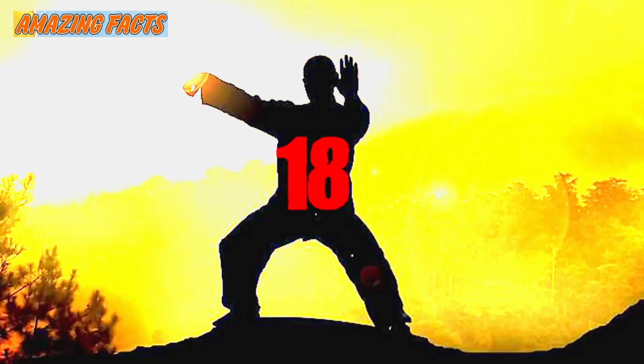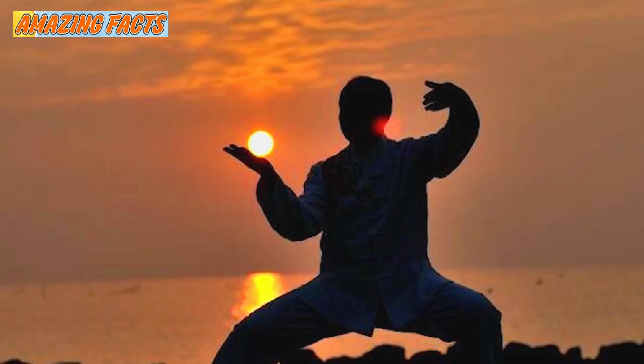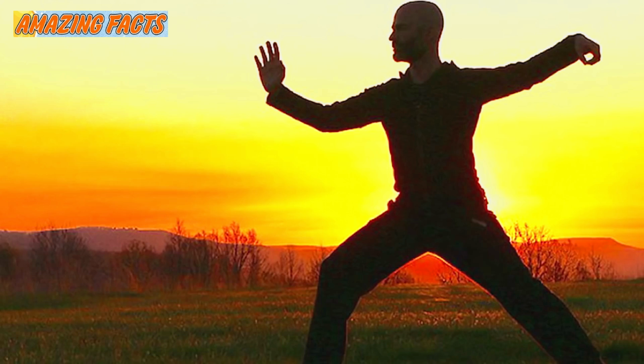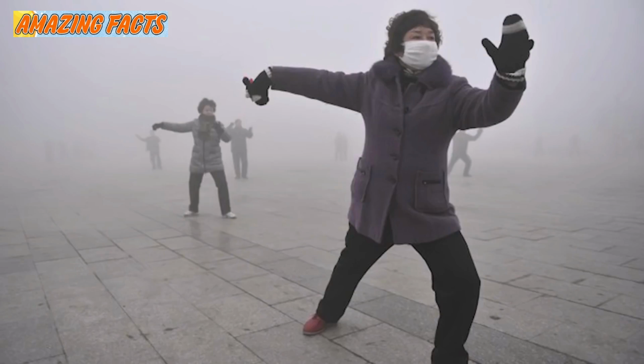18. The ancient art of Tai Chi has been practiced in China for thousands of years. In the morning hours, students gather to practice this form of martial arts to help them stay healthy. Unfortunately, the smog can't be very good for their health.